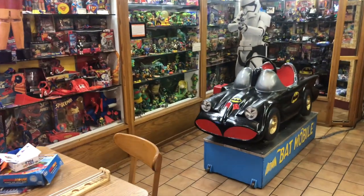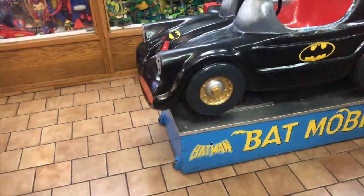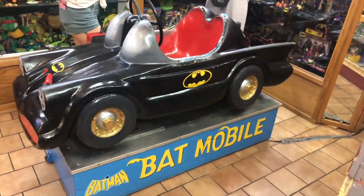Imagine finding this in a store. A 1960 Batmobile ride that still works. Oh, that's cool. We totally walked around that. Yeah, we didn't even notice that. She could fit in there. You want to sit in there? Is she allowed to sit in there? Yeah. Go ahead. You sit there. Can we put a quarter in there? Yeah. Wait till she gets in first.